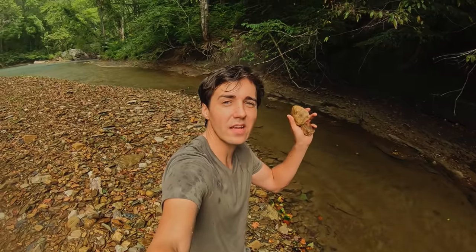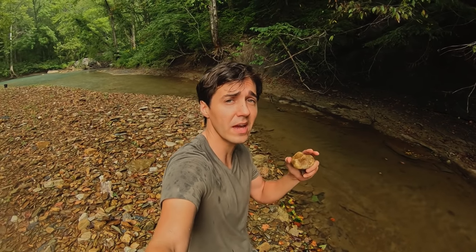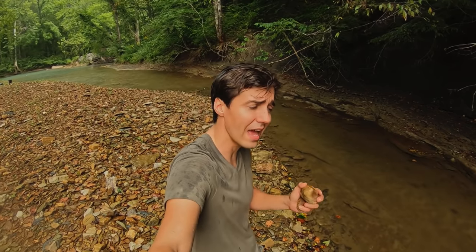We have lots of cool things that need to be cut open. Bree has found some really killer ones with high contrast banding just sitting right on the surface. It's been an excellent day.